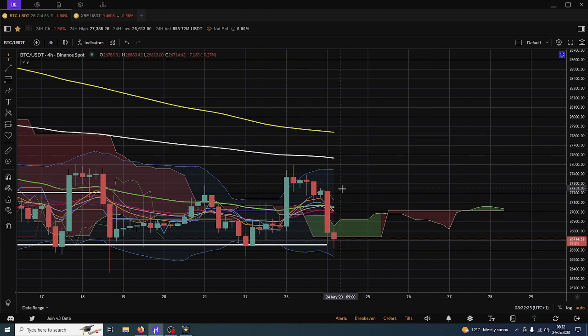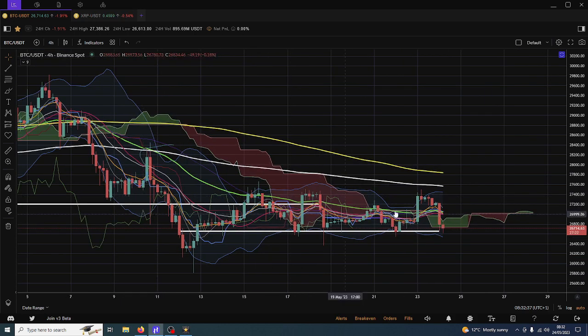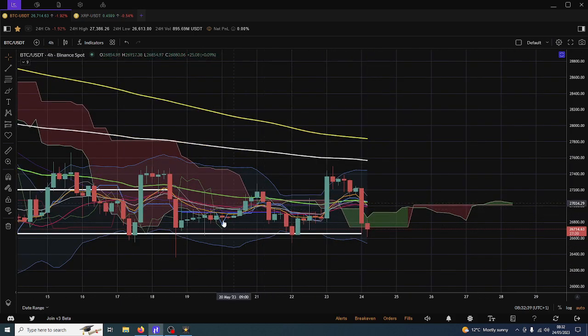Now there's not much to it really, because we've been sideways for quite a while now on this 4 hourly. So this could flip to a pump signal, but it would require the 4 hourly to see candle body closures back up to, well, basically what we were waiting for yesterday, up to this 200 exponential, roughly around 27,500 or 600, and closures above there. That would give us a pump signal.